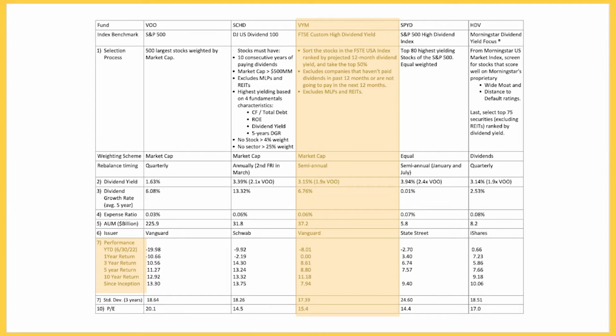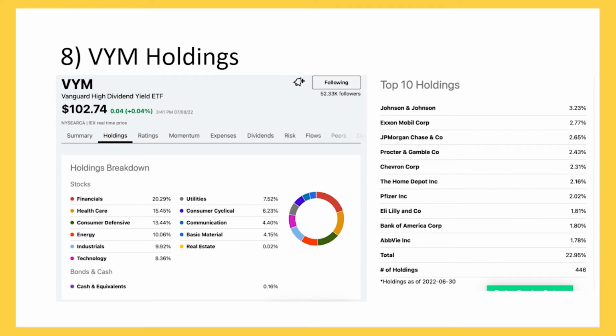The only redeeming factor is that the volatility was slightly lower than VOO's, having a volatility of 17.39% versus VOO's 18.6%. Is that enough to justify the underperformance? That's a good question. Number 8, the number of holdings in VYM is 443 stocks. The top holdings account for 23% of the fund, and the top holdings are J&J, ExxonMobil, JP Morgan, Procter & Gamble, Chevron, Home Depot, Pfizer, Eli Lilly, Bank of America, and AbbVie.